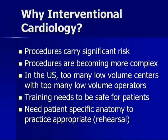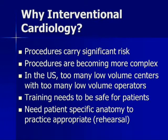And so the second issue that goes along with that is as these are becoming more complex, they involve more operators, they involve more specialties. So we now have procedures being done by vascular surgeons and interventional radiologists, interventional cardiologists, and neurointerventionalists. So we now have to do team training even within our own realms.